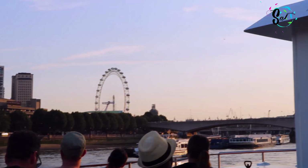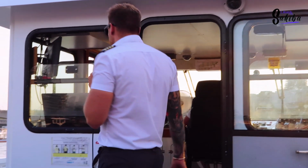This Morning used to be filmed on the left hand side. They used to use, well, I think they still do, this stretch of river as a backdrop for the show.